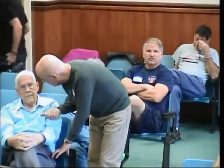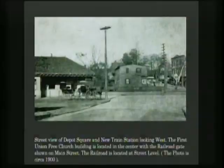This is a street view of Depot Square and the new train station looking west. The First Union Free Church building is located in the center with the railroad gate shown on Main Street. The railroad is located at street level. That building was a church, right before the bridge. Yeah, the photo is 1900.